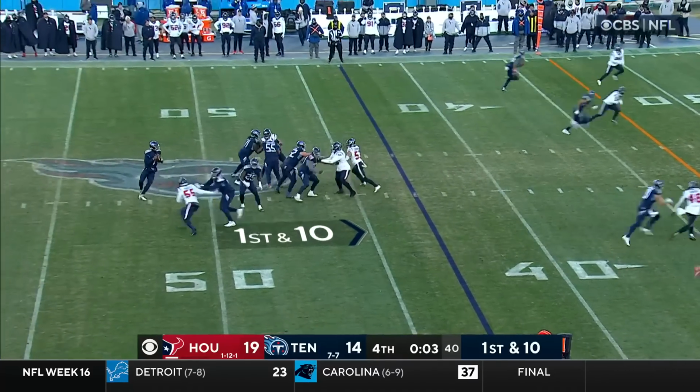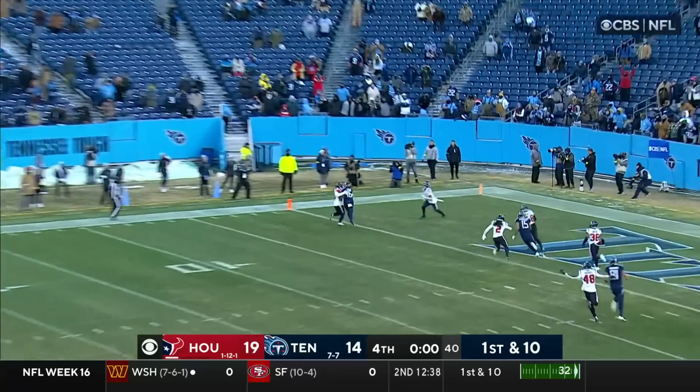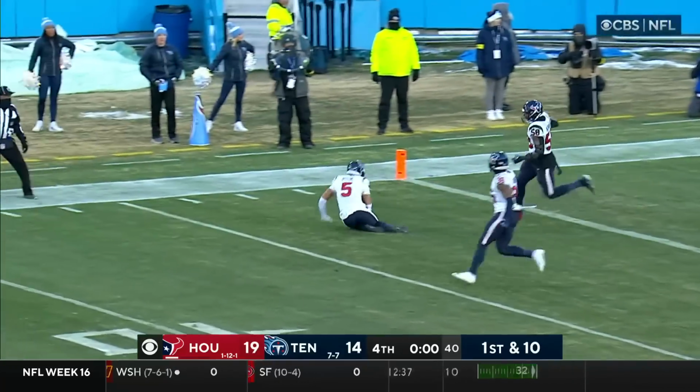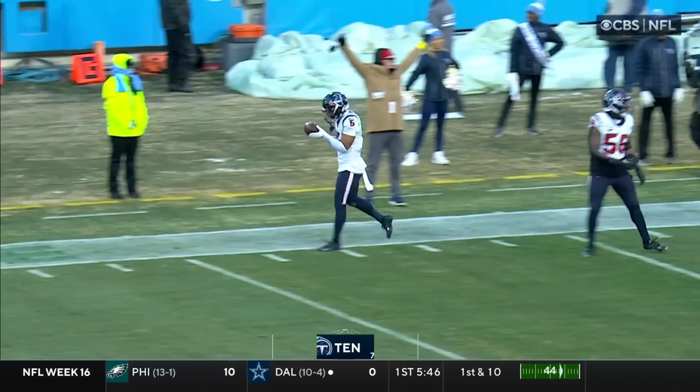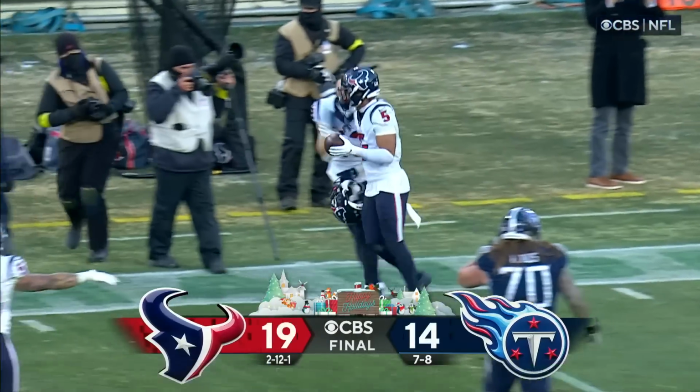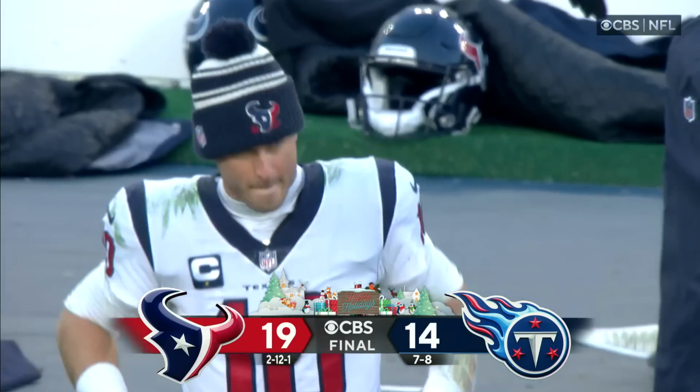Tennessee looking for a Christmas miracle. Willis winds up, throws it down the field, into the end zone, intercepted. Petrie goes down, and the Texans have their 2nd win of the year. They stop a 9-game losing streak.